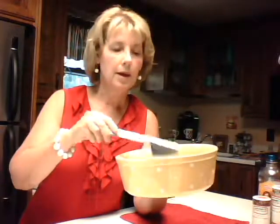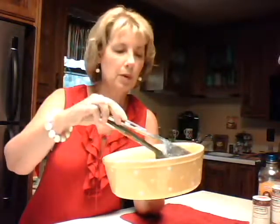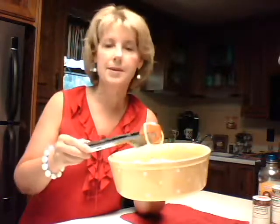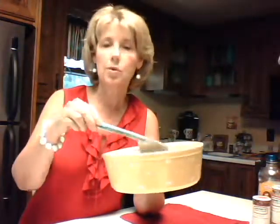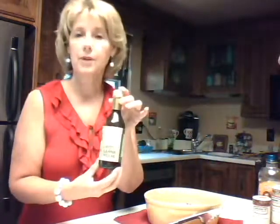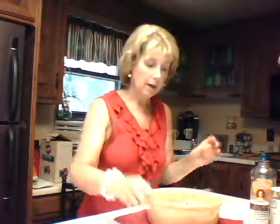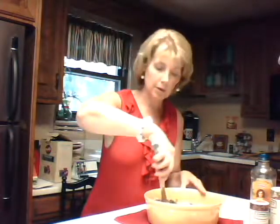Now, I put them all in a bowl, and again, you might want to remember to slice them all about the same thickness. That way they'll roast evenly, and you won't have some that are done more than others. So I put those in a bowl, added some balsamic vinegar, olive oil, salt, and pepper. That's all there was to it. I mixed them around, let them sit for a little bit, and then I put them on the baking dish.